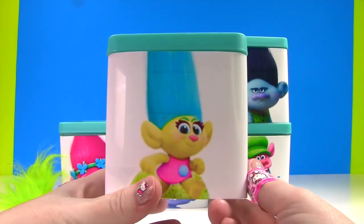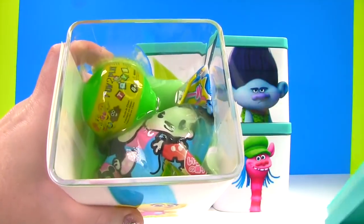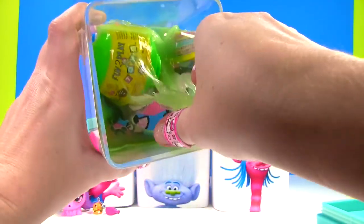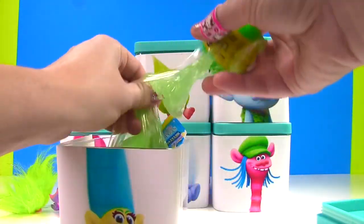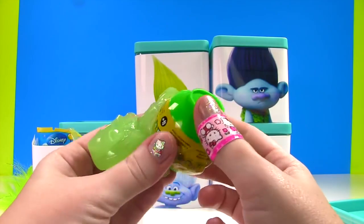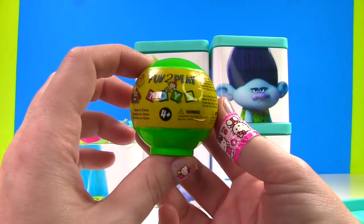Here, Smidge, looking adorable. And we're hoping to find some toys and candy. Oh no, we found some slime. Look how thick this slime is. Oh my goodness, it's covering everything. Whoa, slimy, slimy, slime. Under this slime is an emoji capsule by Fun to Play Toys.